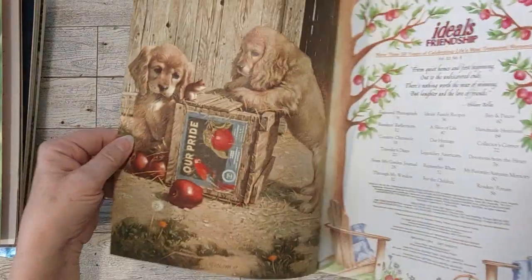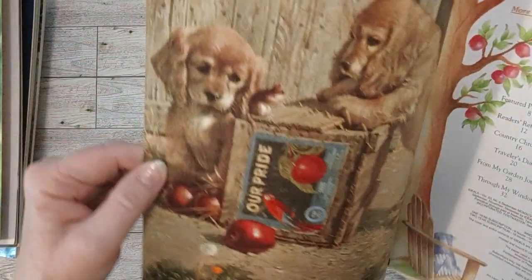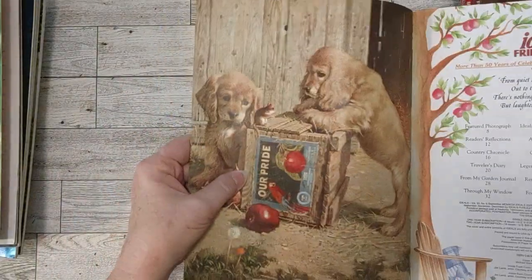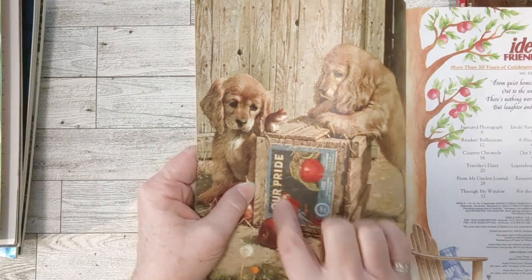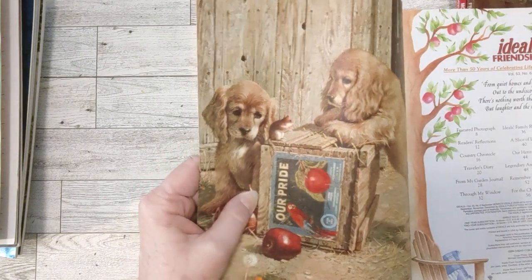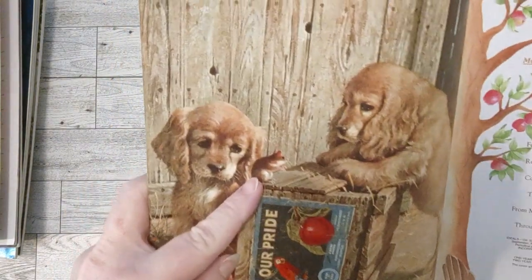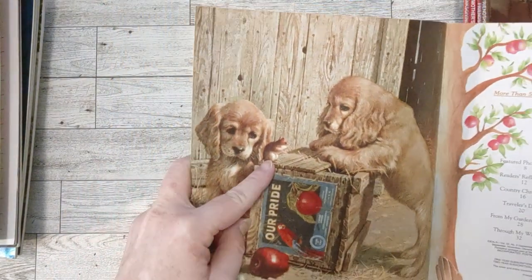Let's see. Look at the little mouse. It's an old crate with a label on it. And the puppies are looking at a little mouse. Like, that would really happen. That would never really happen, but it's super cute.